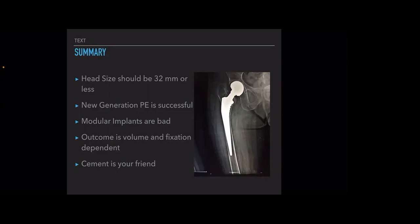Modular implants are bad because the neck and head interface has metal wear there, so chances of failure at that level. That is why Charnley's was considered an excellent surgery, because it was not a modular thing. But now with more refined techniques, like neck length to be restored, all these things, modular implants are still in vogue.